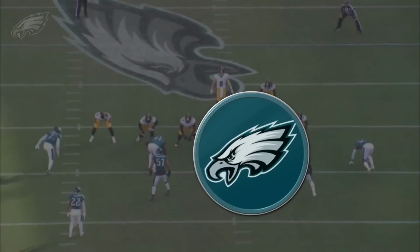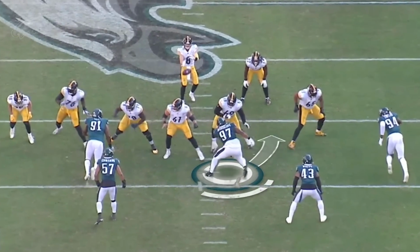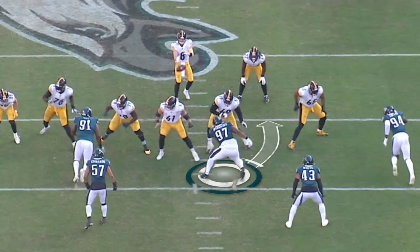One defensive lineman that stood out particularly in this game was the former Steeler Javon Hargrave. Pressure, sacks, run defense, high motor, everything showed up here with number 97. Here are a couple of my favorite reps. One guy who really stood out in this game was Eagles defensive tackle Javon Hargrave, going up against his former team, the Steelers, selecting him in the third round out of South Carolina State a few years ago.